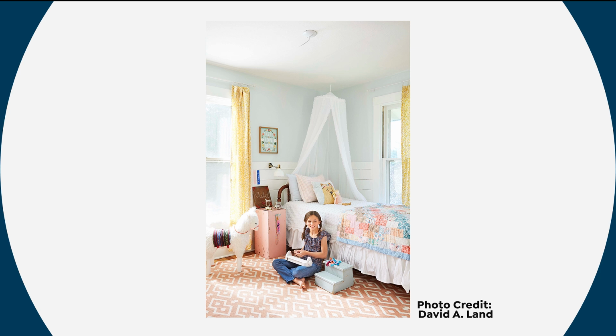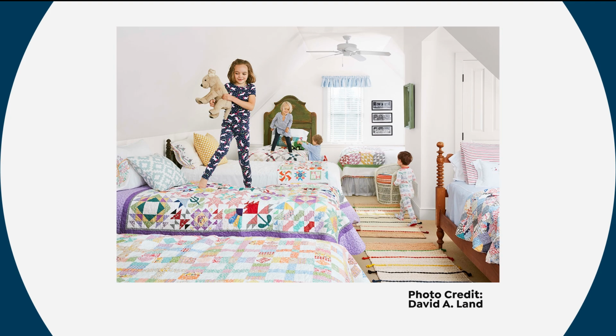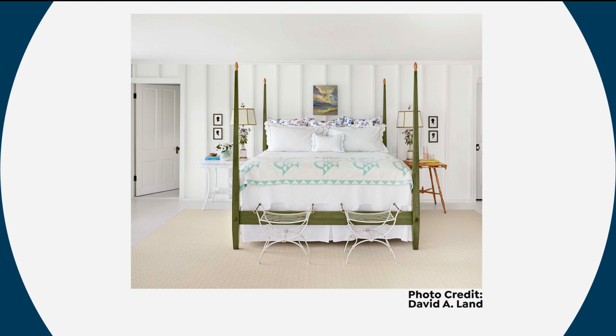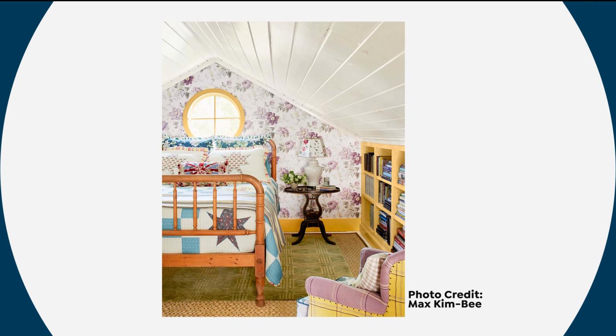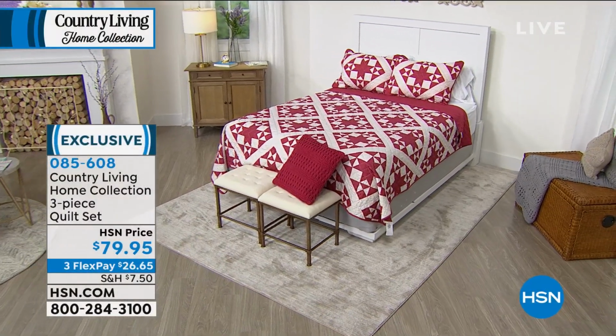I love it. These quilts are available in twin, full, queen, and then king. So we have 3 options and you're looking at some of them here. This is under $80, 3 Flex Payments means get it home for under $27 a month. These really are a fashion quilt set. You're getting the quilt and the 2 shams. These are reversible, but we'll show you all of them.